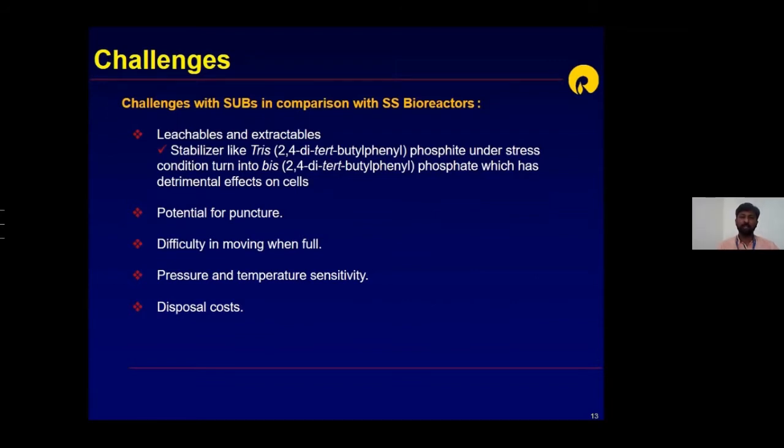Again, single-use bioreactors are prone to puncture. When you go for a higher scale, 1 KL to 2 KL, and scale up to 5 KL, handling these bioreactors and installing them without puncture is a difficult task. And these are difficult to move when they are filled with media or culture, so they need some SS tank support to move from one place to another.